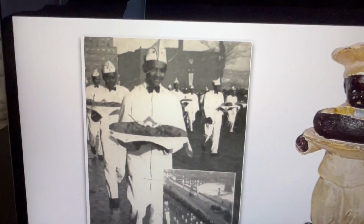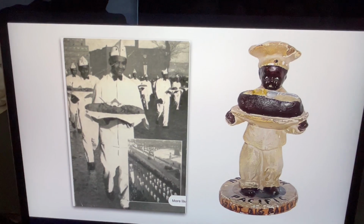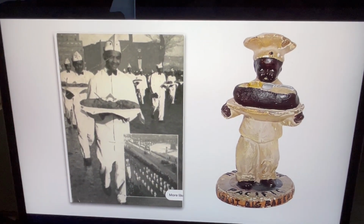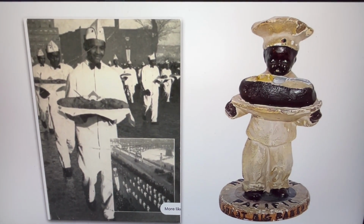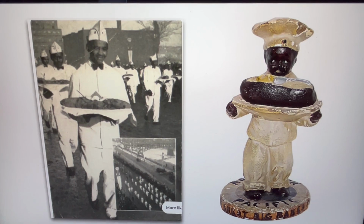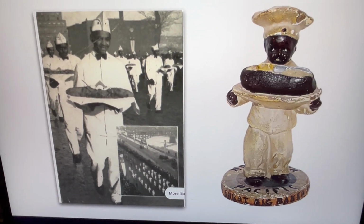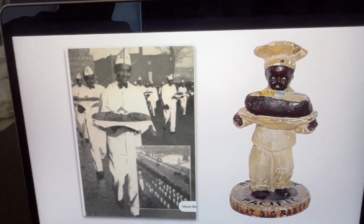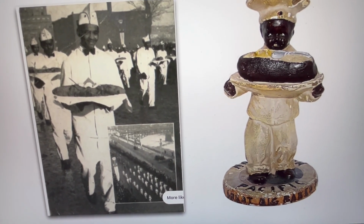So these African American men had great jobs, but they were still belittled with that term, which was horrible. But they had a ceremony where they would come walking out in this little parade form, carrying these baked potatoes. But wait a minute, they weren't baked on the train? Yeah, they were, but this was just ceremonial. Just a promo. And then they made this promotional item, the ceramic server. He doesn't have any hands.